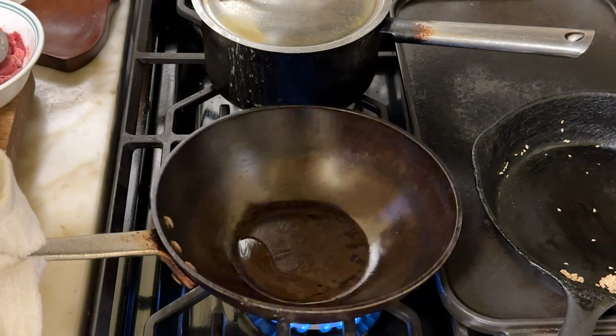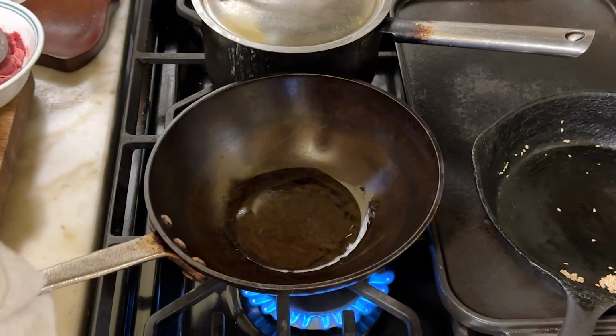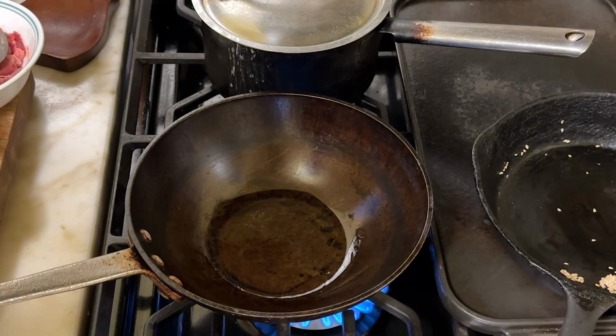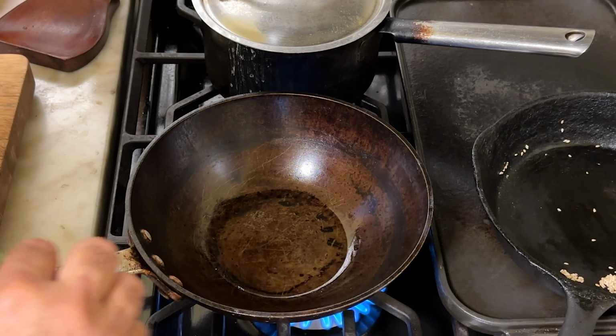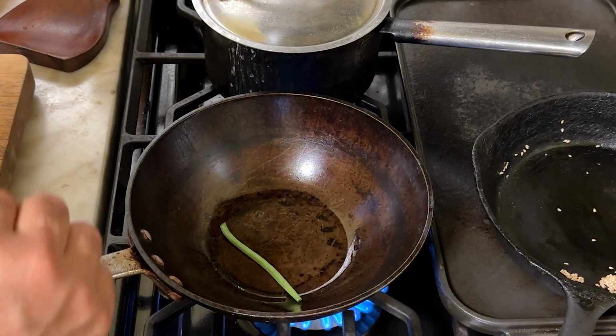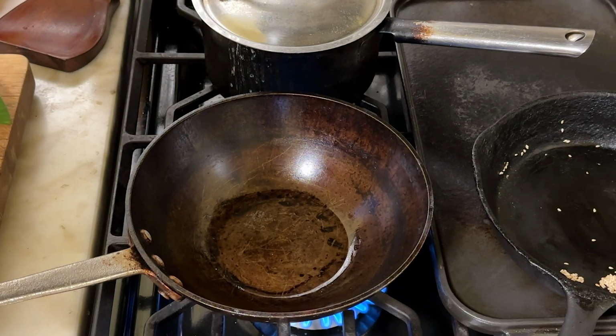And we'll start with the veggies as soon as it's hot enough. Green beans first. Let's see how hot it is. Nope, not yet. You want it to sizzle when you hit that wok.